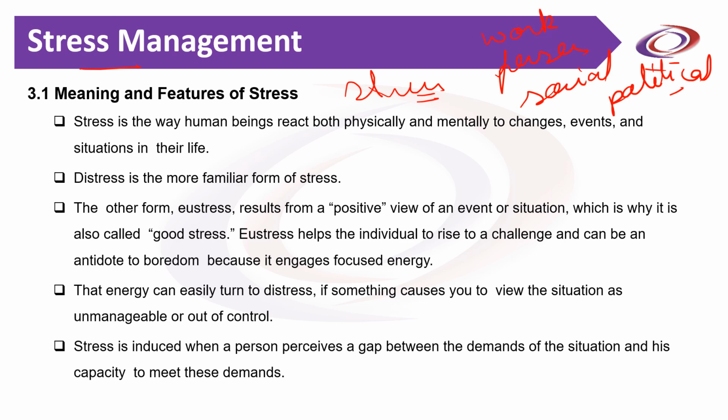So, what is stress? Stress is how human beings react both physically and mentally to the changes, events, and situations in their life. So, how we react to the changes in our life, whether these reactions are good or detrimental to our health, that is referred to as stress.